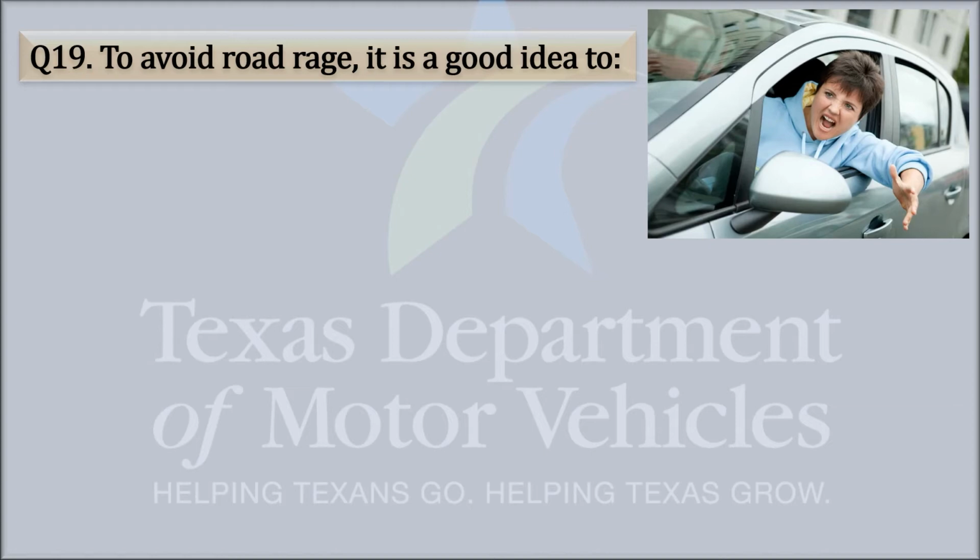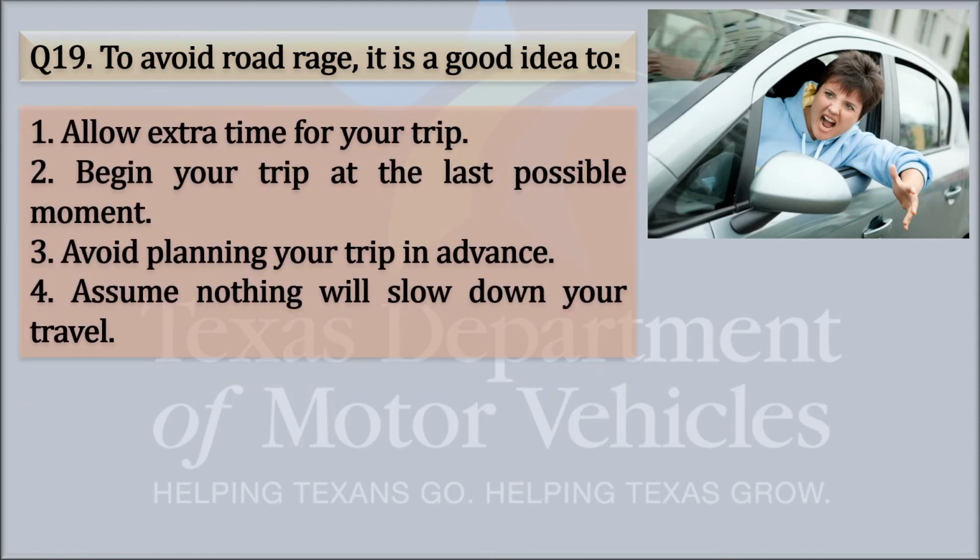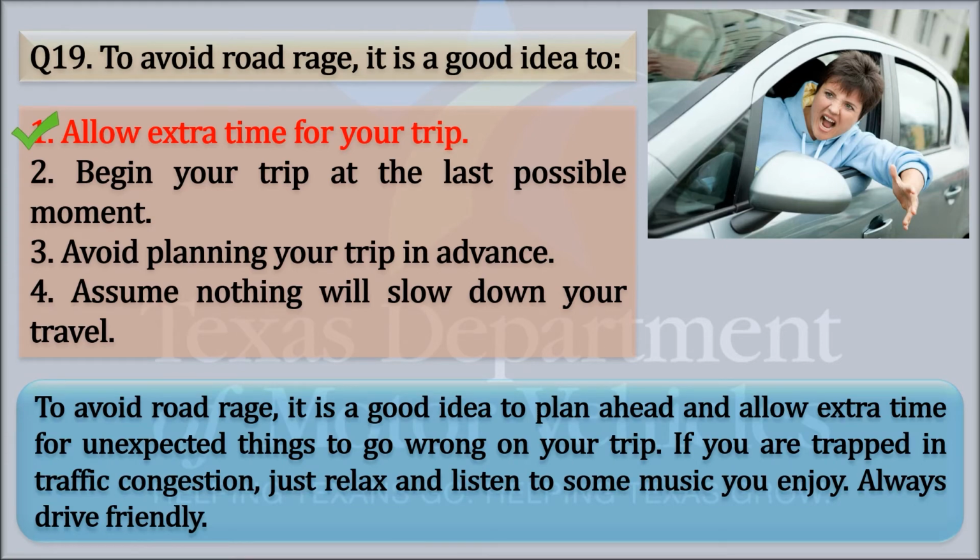Question. To avoid road rage, it is a good idea to. Option number 1. Allow extra time for your trip. Option number 2. Begin your trip at the last possible moment. Option number 3. Avoid planning your trip in advance. Option number 4. Assume nothing will slow down your travel. The answer is option number 1. Allow extra time for your trip.